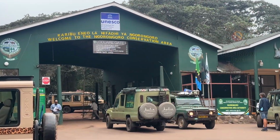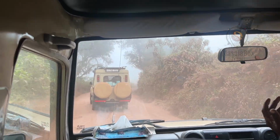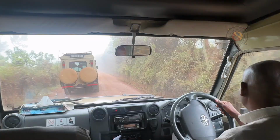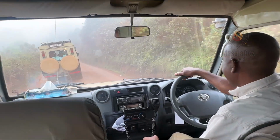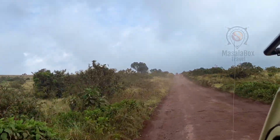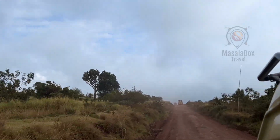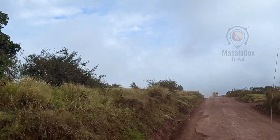But we didn't have time. We halted overnight and early in the morning we started off to get into the conservation area. So at the Ngorongoro Conservation Area, the moment you enter the main gate, you have to pay the parking entrance fee. And it is not like your drive starts from the gate. It's not like you have entered the conservation area and the safari starts right away. Let me first give you an explanation of how the Ngorongoro Conservation Area was formed, and we will take it from there.